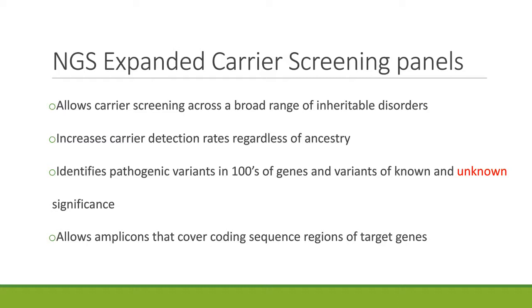Because the more genes you screen for, the more things you might find that you really can't explain. Some of them may be pathogenic, some of them may be non-pathogenic. But identifying pathogenic variants in hundreds of genes has relevance when you go back to what we were initially talking about, that 80+% of abnormalities in intellectual disability, comparatively, come from genetic disorders. It allows amplicons that cover coding sequence regions of a targeted gene.